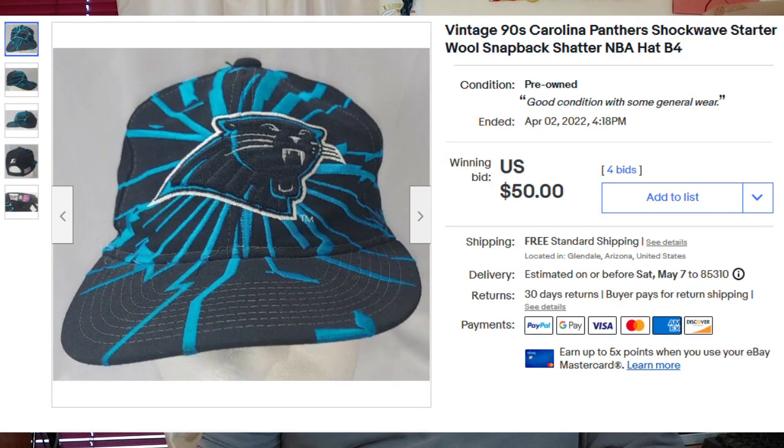This is a Panthers hat. I picked it up at a garage sale. I don't know, $1 or $2. It wasn't very much. If you don't want to sell hats, you don't want to know about hats, just look at vintage styles of hats. I think this is the Shockwave. Was it the Shatter pattern or Shockwave? There's like Shark Tooth. And at least get to know those patterns, the basics. Because if you walk into a garage sale and you see a Shark Tooth hat, you're like, oh, that's probably a $40 or $50 hat. They want $2 for it. You know you're going to make money. So this is more bolo.